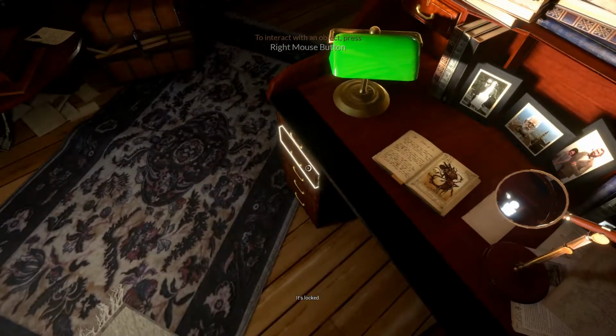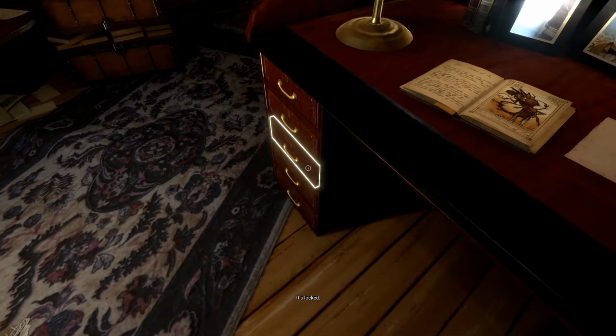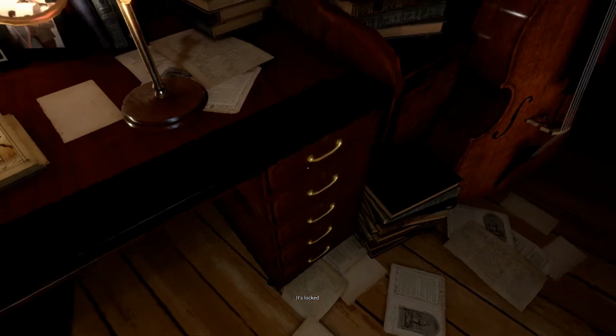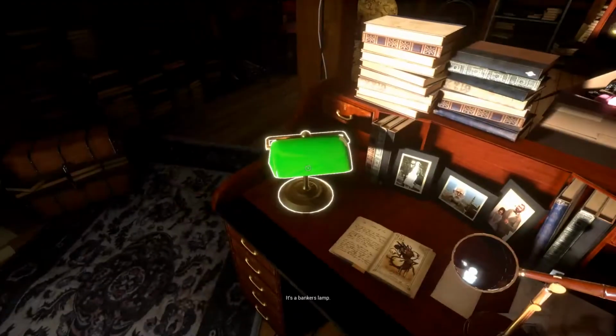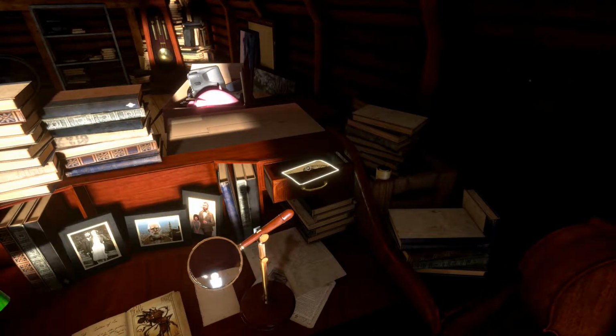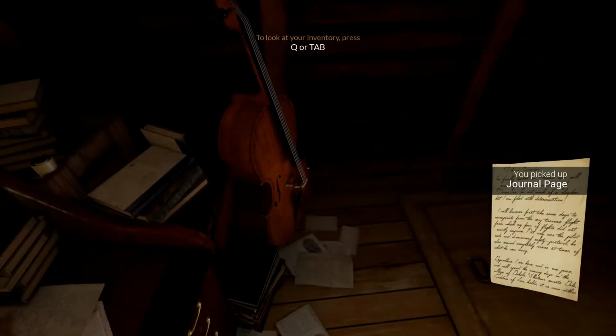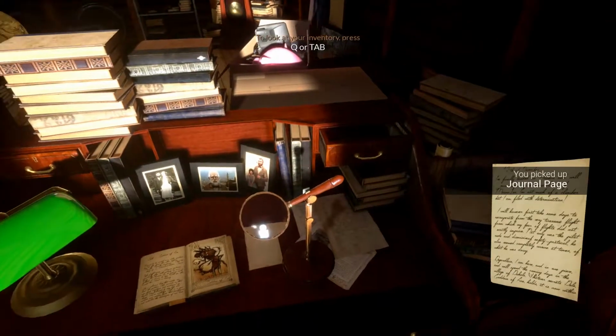Wait. Things. Right mouse button. It's locked. That's the first time I've seen anything that's like, oh, look, right mouse button. It's locked. Oh, does she have to say it every time, though? Does she have to tell me that it's locked every time? It's a banker's lamp. That's kind of a... A desk drawer. Yeah, I know it's a desk drawer. Oh, it's a worn out page. Do I have to pick... Oh, I picked it up. All right.